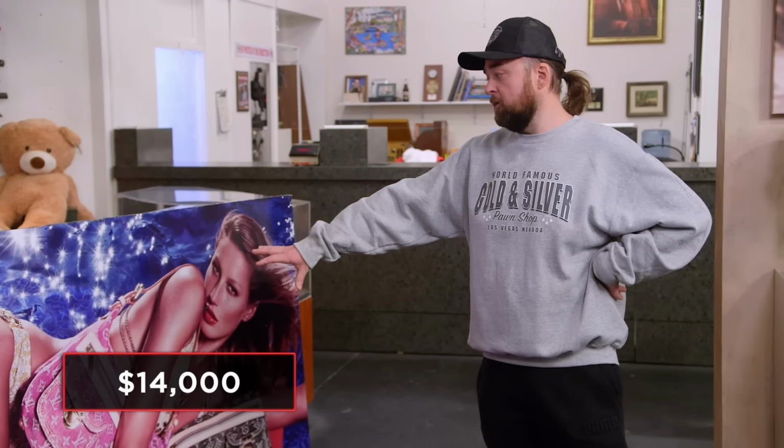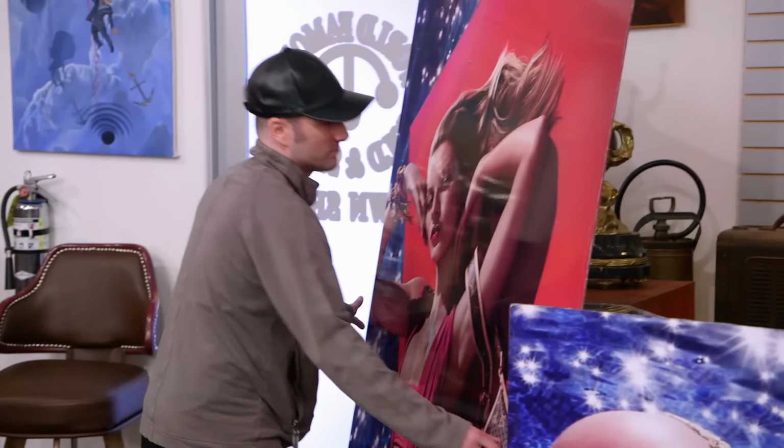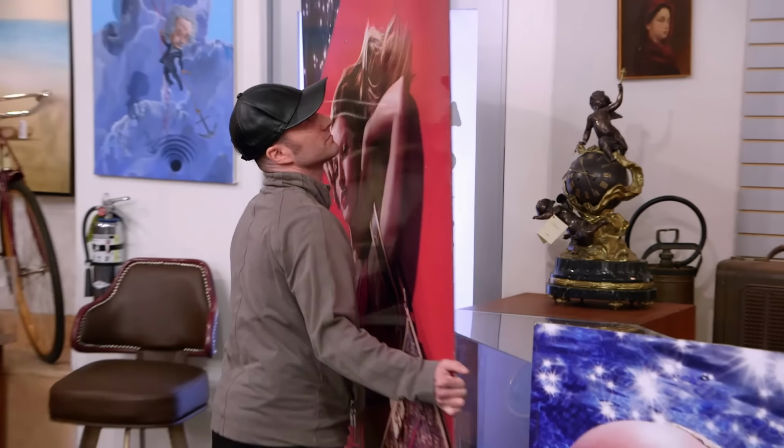Wouldn't the vintage factor be of value? These aren't necessarily vintage. These are from 2006. Right. You know, I appreciate you bringing them in, but I gotta pass on them. Thank you. I'm a little disappointed today, but I know what I have is pretty cool, and I'll keep looking to find the right buyer.